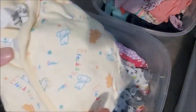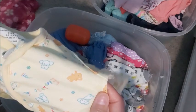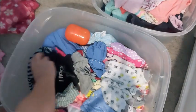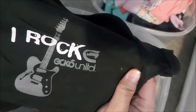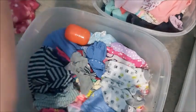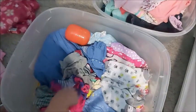Now, this is another vintage, beautiful piece. But I would say this is boy. I don't know. I had a boy wear this. I guess a girl could wear it too. I'm going to put it with the boys. I remember this. I bought this on behalf of Francis. Oh, somebody's vehicle. Boys. Oh, I remember this. It's one of my favorites. Lots.